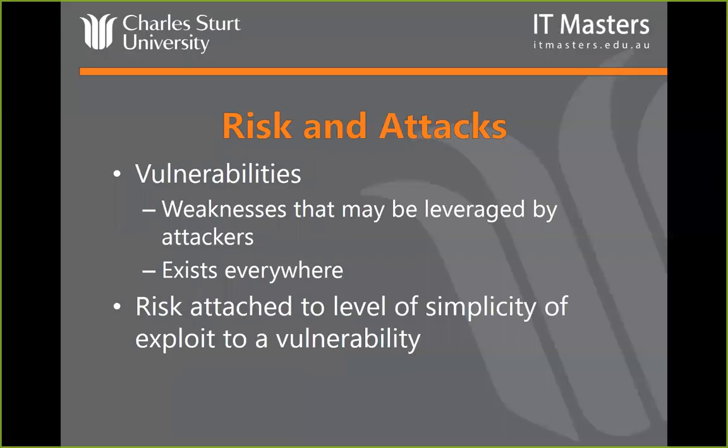So vulnerabilities are weaknesses that can be leveraged by attackers, and they exist everywhere. Every network will have vulnerabilities, and that's why, putting a security hat more firmly on just for the minute, vulnerability scanning and penetration testing are so important, particularly in the network environment. So vulnerability scanning is about scanning your system to determine what weaknesses are there, and then penetration testing is about exploiting those weaknesses to see how far you can get into the network, how much damage you can cause. And those vulnerabilities exist in any network. There is no 100% completely secure network. And it's our job as network people and security people to try and keep those vulnerabilities as manageable as possible.